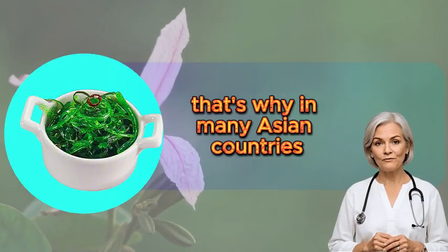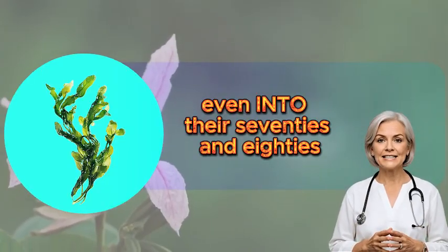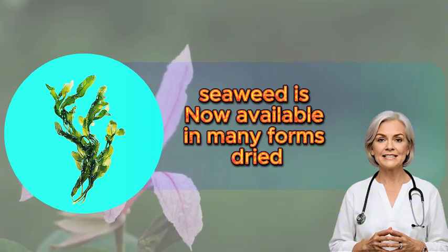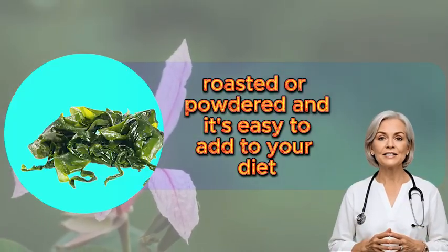That's why in many Asian countries where seaweed is eaten almost daily, older adults tend to have better joint flexibility and smoother skin, even into their 70s and 80s. The good news? You don't have to move to Japan to enjoy the benefits. Seaweed is now available in many forms, dried, roasted, or powdered, and it's easy to add to your diet.